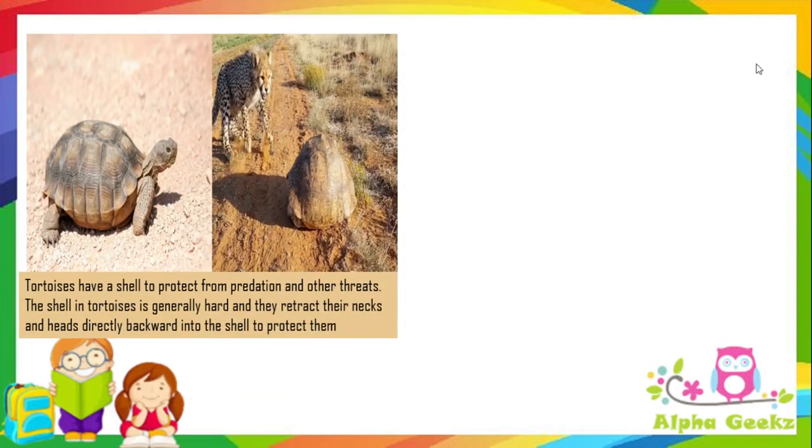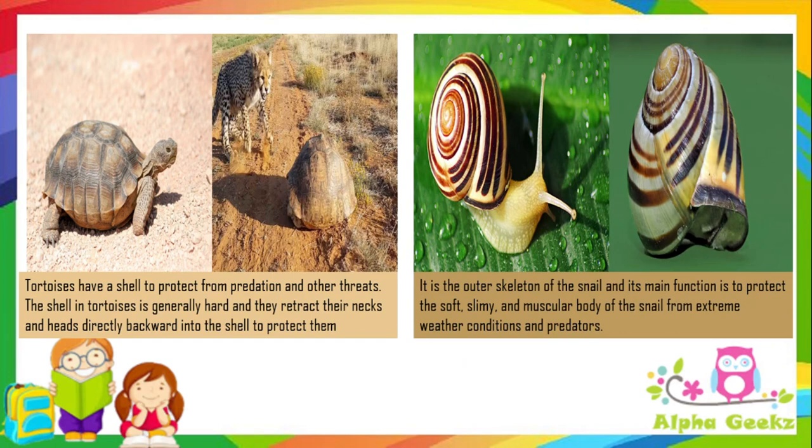Tortoise have shell to protect from predation and other threats. The shell in tortoises is generally hard and they retract their necks and heads directly backward into the shell to protect them. The shell is the outer skeleton of the snail and its main function is to protect the soft, slimy and muscular body of the snail from extreme weather conditions and predators.